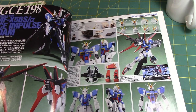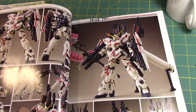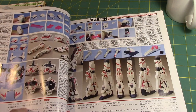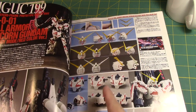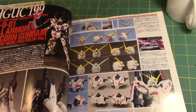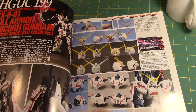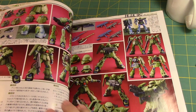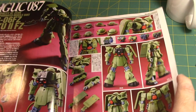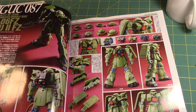And of course, here's the Force Impulse Gundam, but this is the Revive version. I have this Revive, and I found it, and I was going to actually sell it, but then I said to myself, no, I'm not going to sell it. I'm going to build that one. And I just recently purchased the Real Grade version of this guy. I was kind of sad to send off my Real Grade Unicorn Gundam, but now that I purchased the full armor version of it, I can't wait to build that one. Oh, and I just recently purchased the High Grade version of the... No, this ain't it, is it? Zaku II FZ?